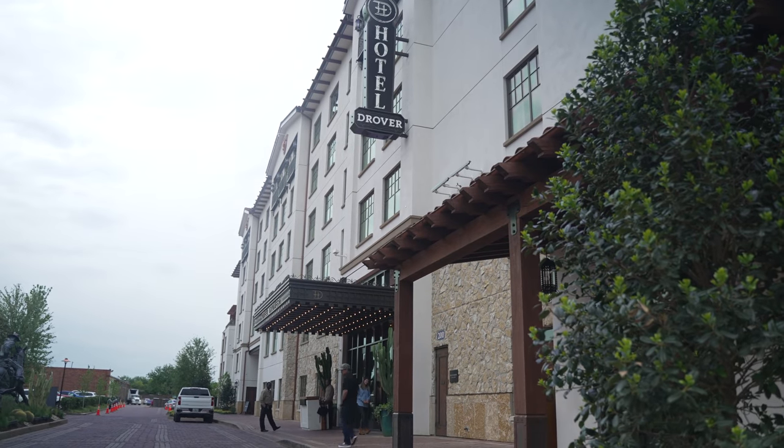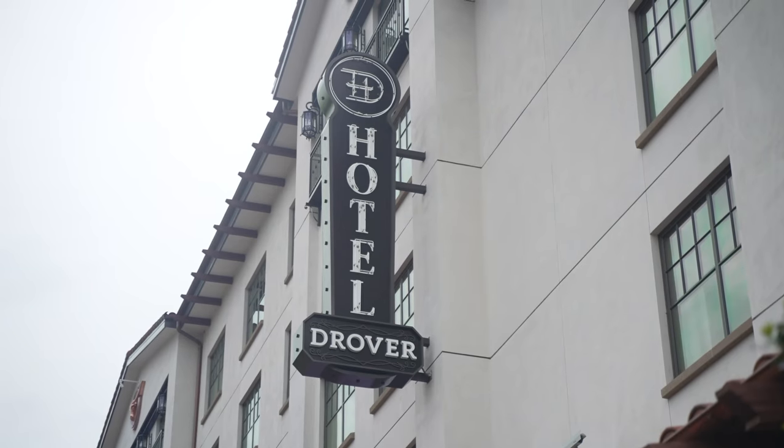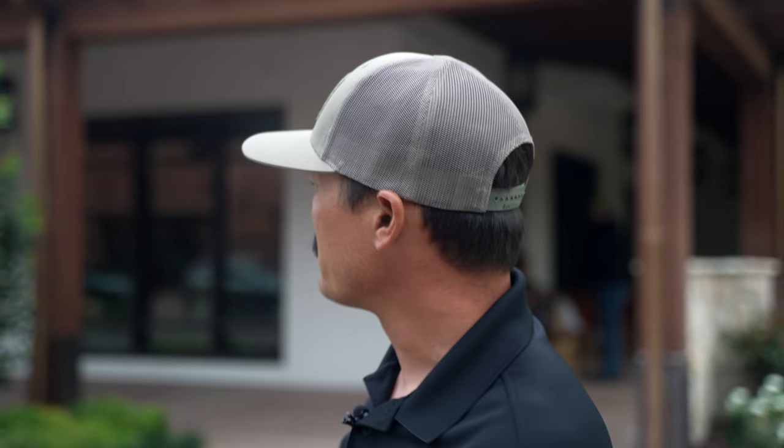All right, if you guys are looking for accommodations, just a few miles away from Dickies Arena, where we'll be weighing in those big fish from Lake Ray Roberts, Hotel Drover, brand new hotel, just opened up. Right in the heart of downtown, there's restaurants, there's all kinds of things to do around the town here. But let's go ahead and check in with Tiffany here. She's gonna give us a little tour of the Hotel Drover.